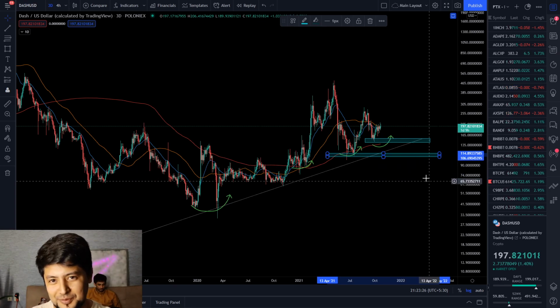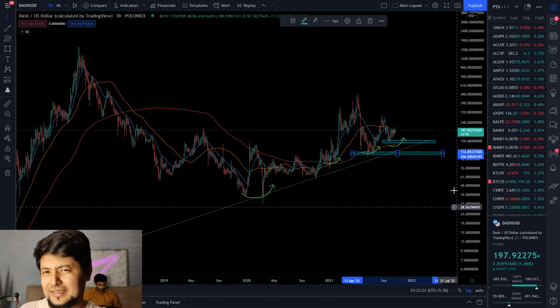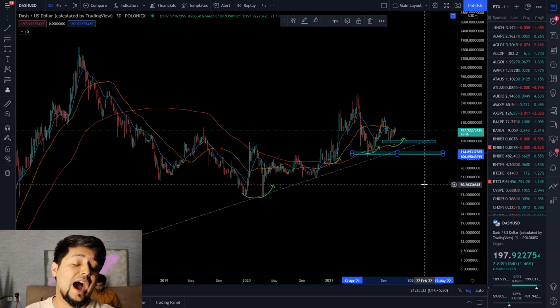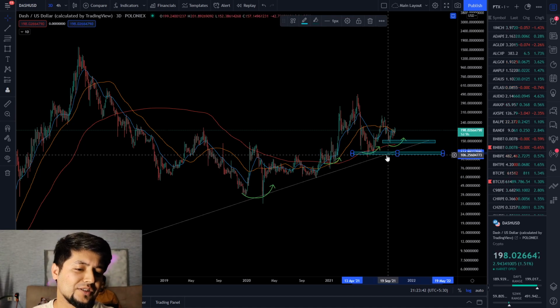And guys, we can talk about little psychological price action structures and levels as well, which is going to be our $100 level per Dash, right? Now the chances of Dash going below $100 are kind of less in the market, but I can certainly say that it's not for sure that we can't go below $100 ever, right? It could happen, it could not happen, but this is where your ultimate risk tolerance is going to be.